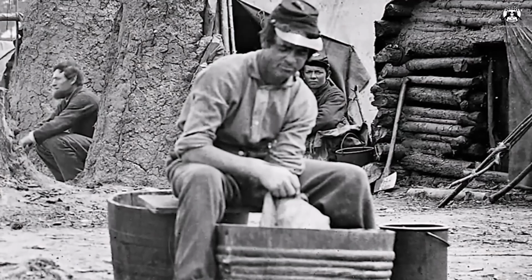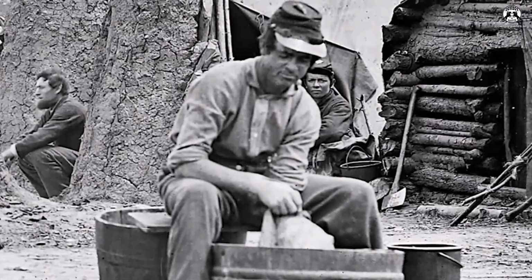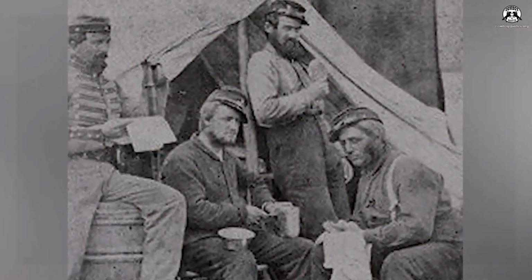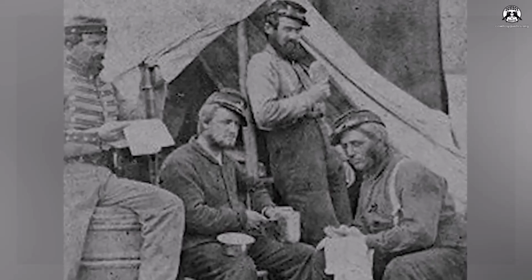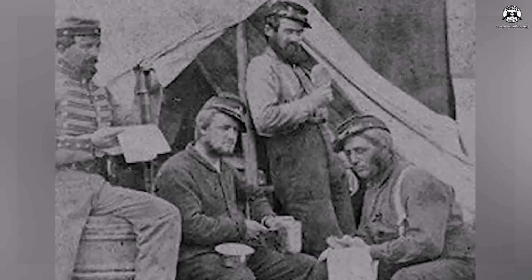A basic sewing kit, sometimes called a housewife, was vital for mending torn uniforms or replacing missing buttons. Matches were kept dry and ready for lighting fires, and a bit of soap helped maintain hygiene under often grim conditions. Tobacco use was widespread, and many soldiers carried a clay pipe and a pouch of tobacco. Reading material, such as an old newspaper, was a rare luxury and was often passed around among messmates until it fell apart from use.